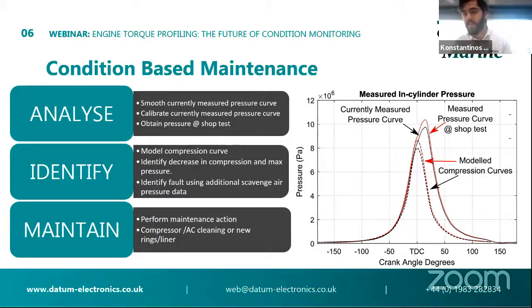So after having analyzed the data, we've established some basic modeling. We can then also combine other measurements. Since we've established that the compression of the cylinder is suffering, it could be, for example, that the turbocharger is not generating enough compression. In which case, to confirm that, we'd also have to obtain the scavenge pressure, which we can compare against a baseline or typical values that we're aware of, to see if it's too little or where it should be, which could indicate some sort of fouling or some other fault.